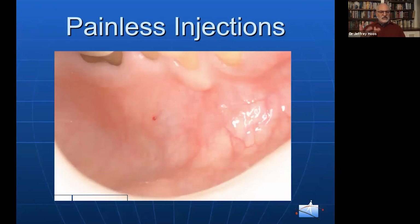Giving or introducing some anesthetic into a site and waiting gives you the great advantage of what you want to accomplish. Here's the trick. When I take the needle and I bring it to the tissue, I do not push the needle into the tissue. Because when I do that, the tissue moves and then the needle goes through. The needle is brought to the tissue and the tissue is pulled to the needle.